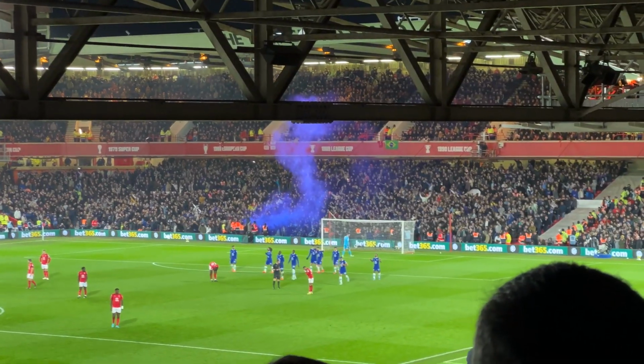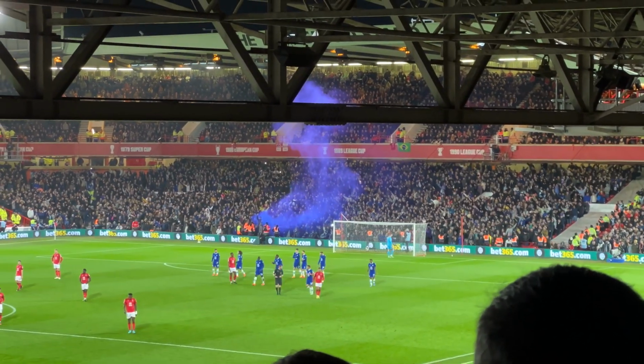The atmosphere's getting up. Scenes in the away end. Well, they've been against it and they've got the goal. Well, for all the Foresters, good play there behind. It was a deflected cross that cannoned off the bar and Sterling was just there to smack it in the net. No Forest player was around Sterling and no one attempted to block the cross. Sloppy defending. 1-0 to Chelsea.